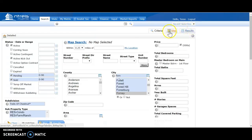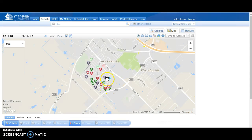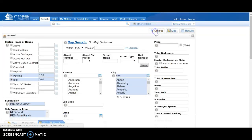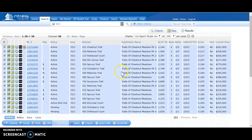Before we get the results, let's go to the map and just verify that these are all within that area we just looked at. Yep, Walnut and College. And then we'll see if we need to cross over. I don't believe we are going to need to. So let's go back here. So 28. So let's go look at the results. Got the results.